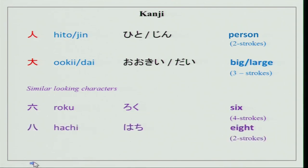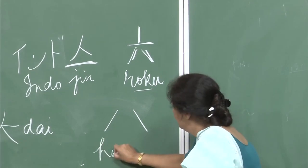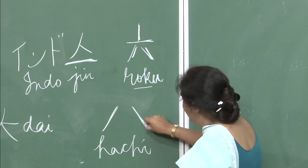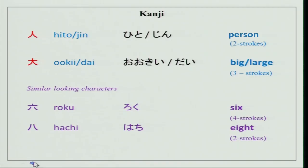Now, there is another character, number 8, hachi, a simple 2 stroke character, quite similar to hito. So, these are the 2 characters today. We have done oki and hito.